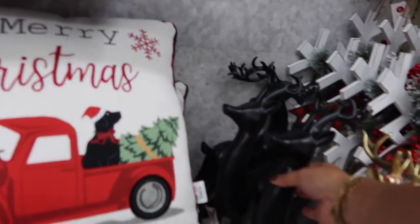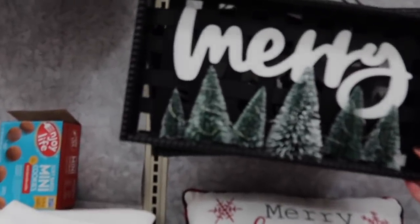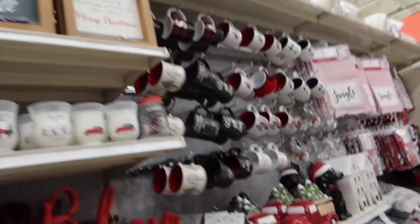Ooh. This one's pretty. So is this one, but I like the black one more. This is cute. You need Christmas decor. You need all decor. A cute pillow. This is cute.